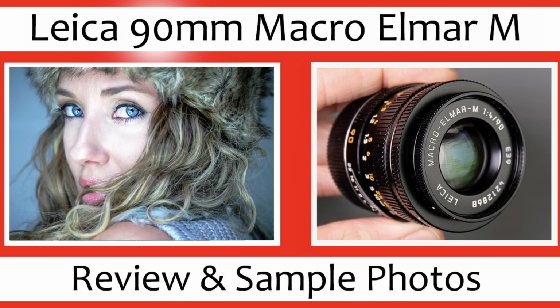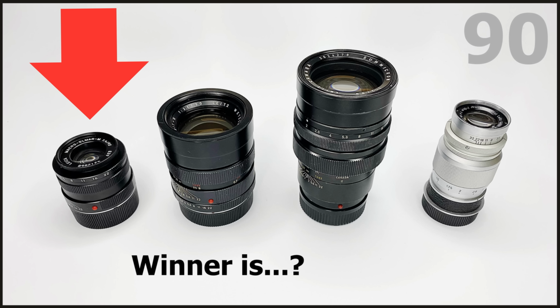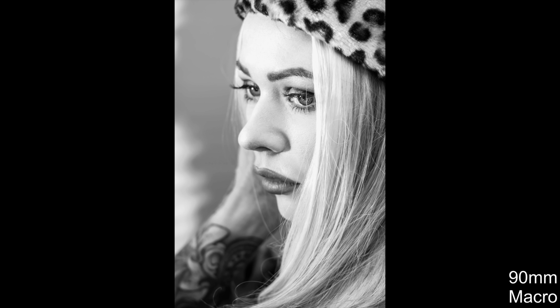Lens number 4. I was very happy for a number of years and raved about it in both video and blog format. The Leica Macro Elmar 90mm f4 M lens. This is a really tiny collapsible 90mm lens, which is pretty much the same size as a 50mm Summicron when collapsed. And so it's the perfect kind of travel lens or lens if you want a really small setup, and it gave you, I believe, the highest magnification ratio of any M mount lens without any special adapters.